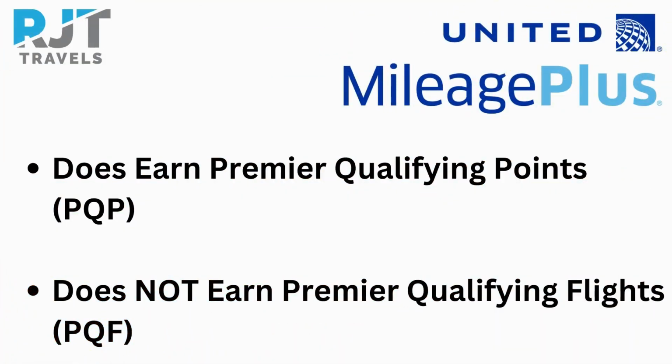Lastly, on a basic economy flight, if you're worried about your Mileage Plus program, if you're somebody who does track the miles, does fly enough that they're trying to get into the next tier, a basic economy ticket can put a damper on that. You do qualify for the PQP, the Premier Qualifying Points, but you do not qualify for the PQF, which is the Premier Qualifying Flights. So in your Mileage Plus, you need X amount of points and an X amount of flights to count to get you to the next tier status.